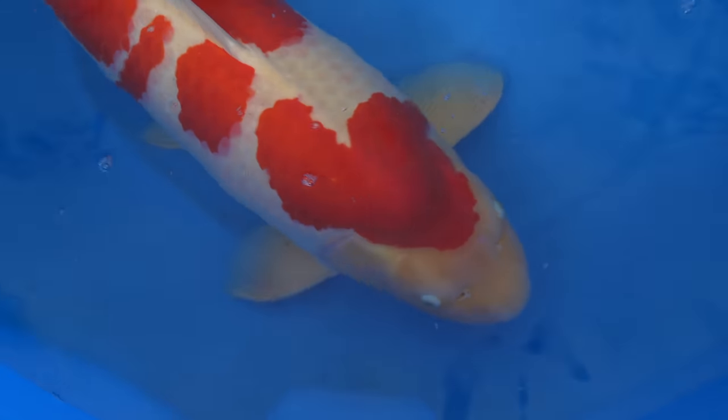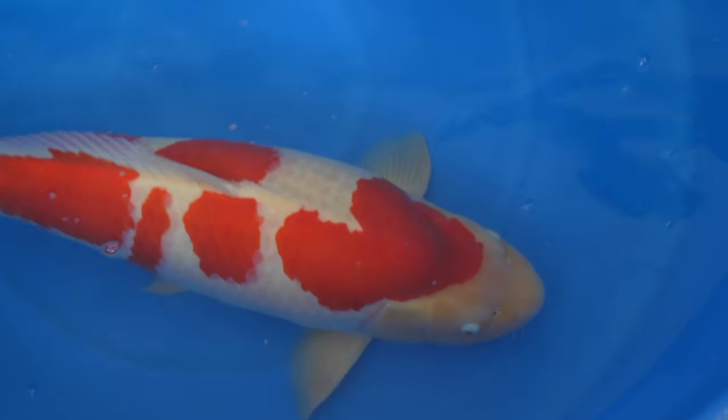After this kohaku has been measured, it can be photographed and returned to the large indoor pond where it will spend the winter.